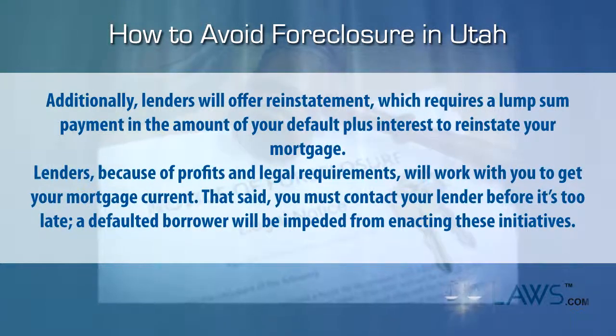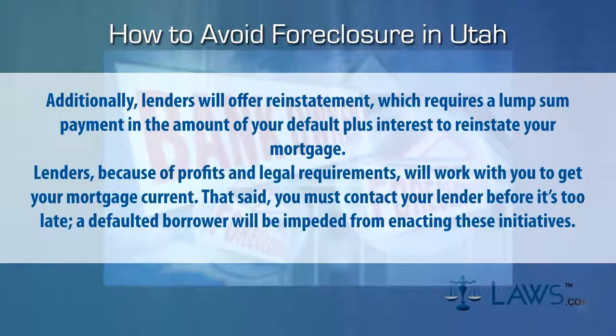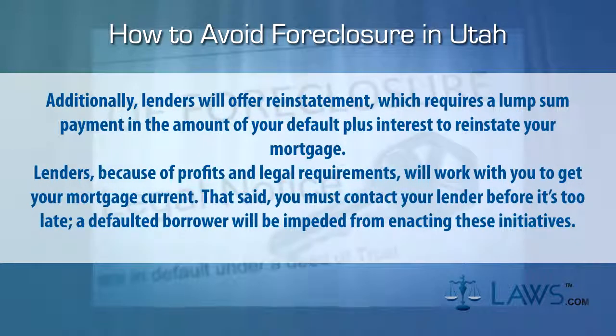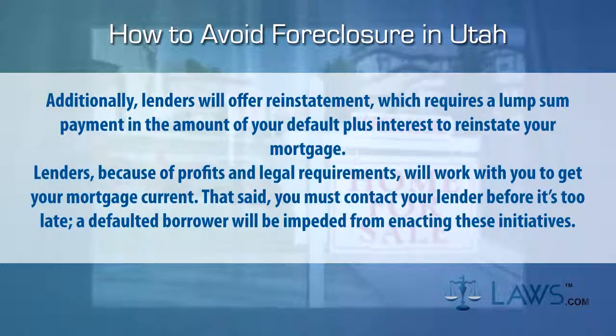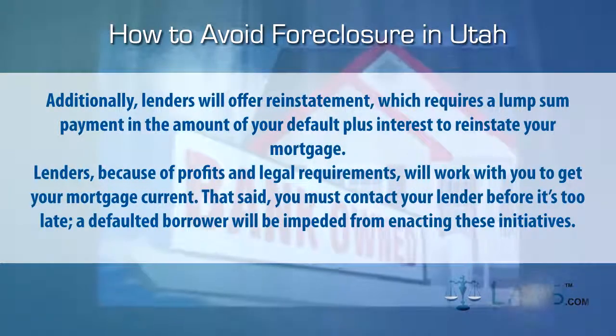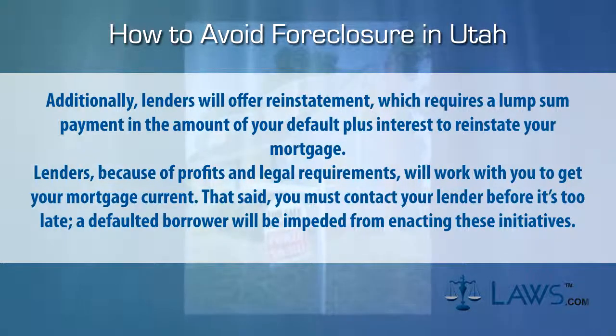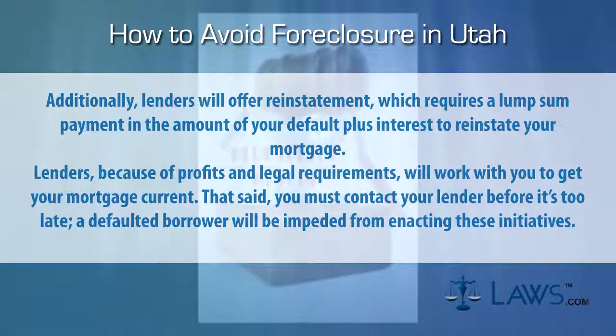Additionally, lenders will offer reinstatement, which requires a lump sum payment in the amount of your default plus interest to reinstate your mortgage. Lenders, because of profits and legal requirements, will work with you to get your mortgage current. That said, you must contact your lender before it's too late. A defaulted borrower will be impeded from enacting these initiatives.